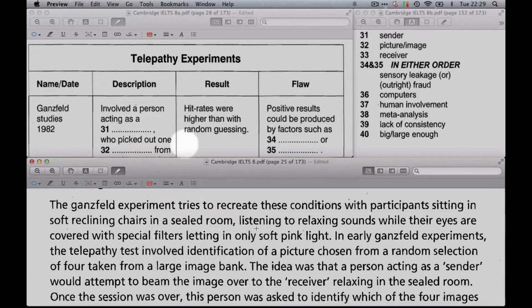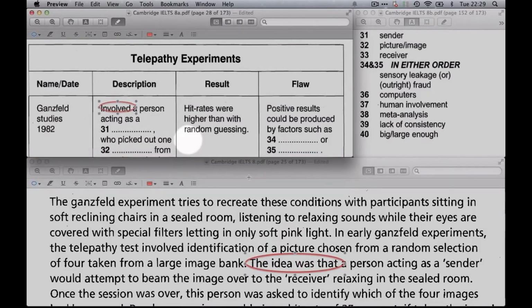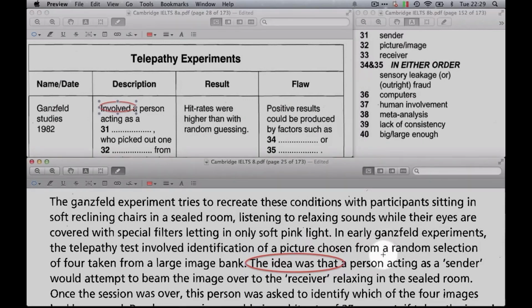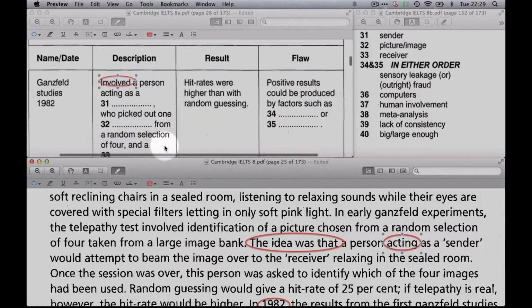It involved, the idea was that something related to involved a person acting as a sender. They've got the word acting, so that's very helpful. And then your word here, sender, fits into 31. Who picked out one image, picked out an image from a random selection of 4. Who would attempt to beam the image.